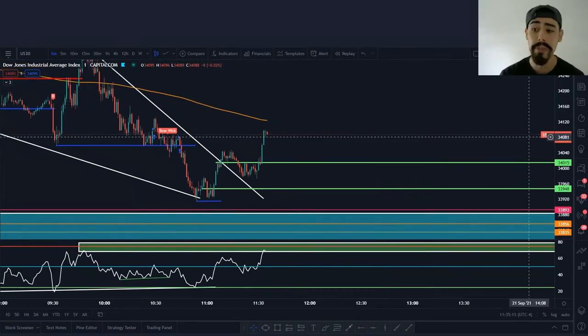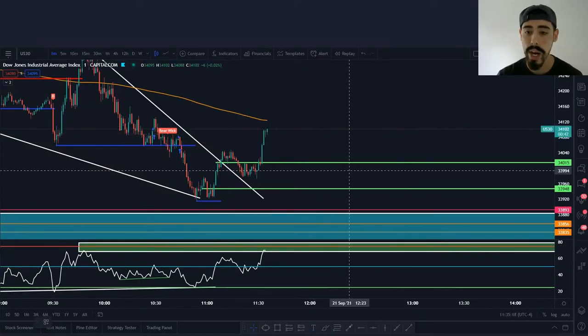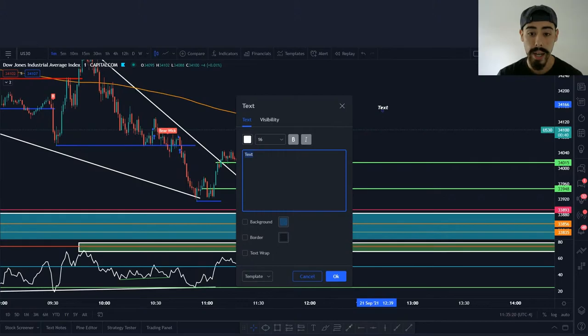So right here, this is what I wanted to show you on the US 30 chart under the 1 minute time frame. I'm not sure if it's this one that we have it on.